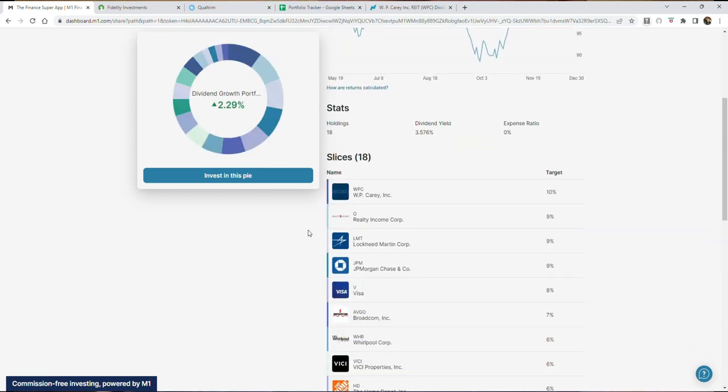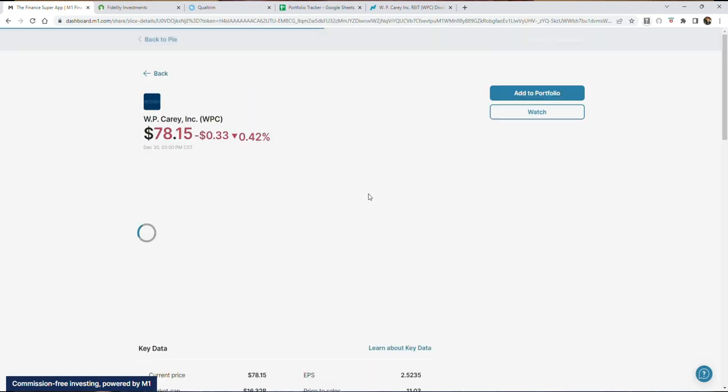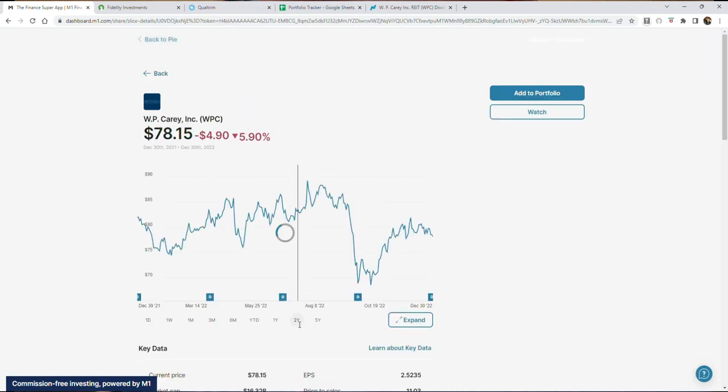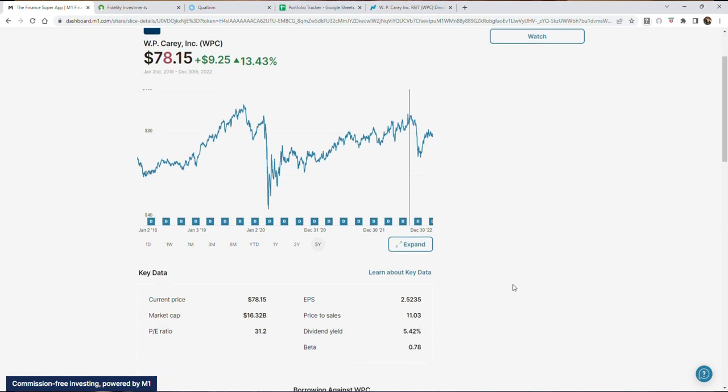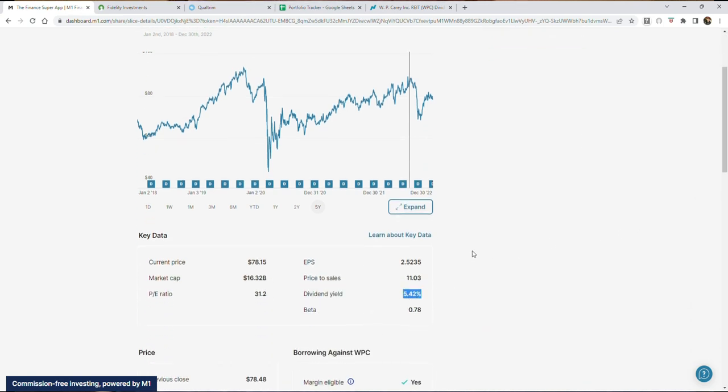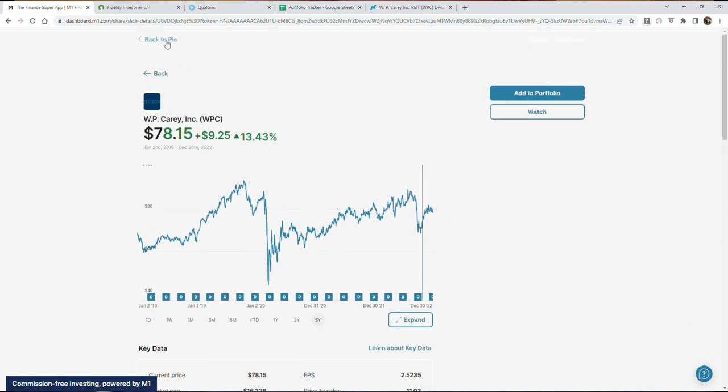And we'll start with number 1, WP Carey. And this goes hand in hand with Realty Income, currently sitting at number 1 and number 2 positions in the portfolio. These two are powerhouses in the real estate investment trust space. These are REITs, R-E-I-T, Real Estate Investment Trust, and these suckers have incredibly high yields. WP Carey, as of right now, says it has 5.4% according to this brokerage.